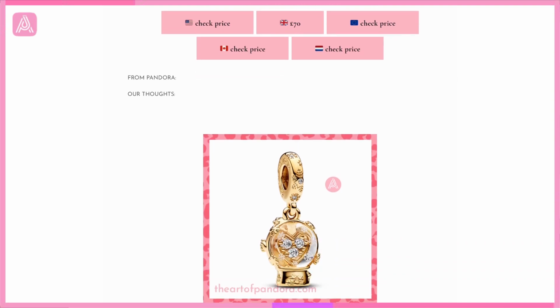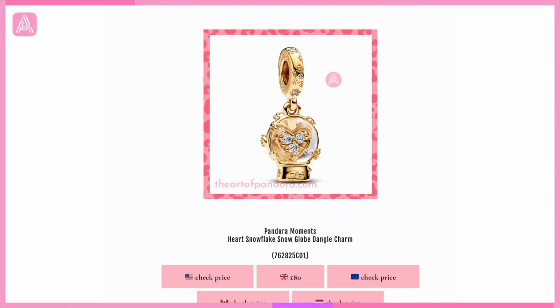And then we have this charm I am so excited for, the Pandora Moments Heart Snowflake Snow Globe Dangle Charm. I have gotten every snow globe dangle charm that has been released with a different kind of colored crystals inside. The thing I love about this one, other than the fact that it is in 14 karat gold plating, is the beautiful snowflake design that goes around the bail of the charm with the crystals inside the snowflakes, and it really captures that idea that each snowflake is unique.